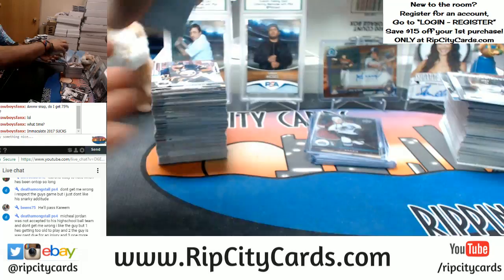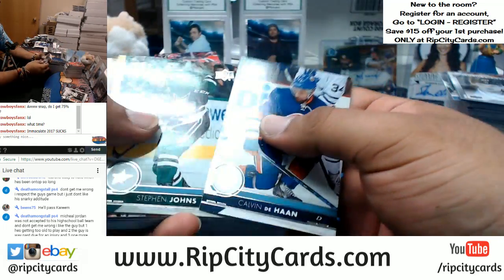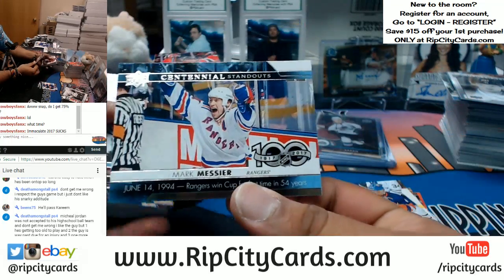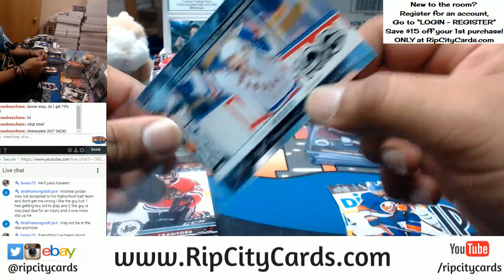Here we go. I kind of want to go through it, but I'm not going to speed through it because I will pass a bunch of stuff. Mark Mazier for the Rangers.